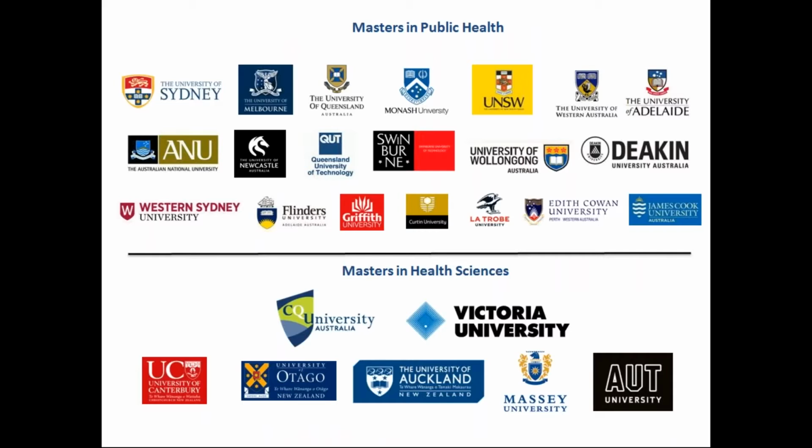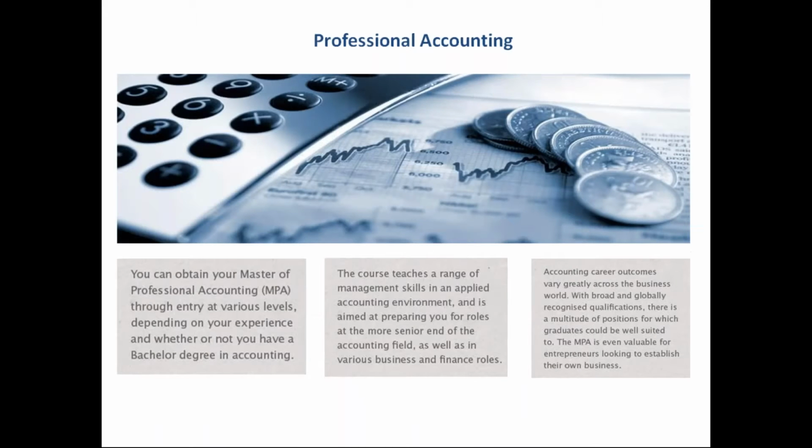So basically, health sciences are a little bit more popular in New Zealand, whereas a master's in public health is a little bit more popular in Australia. But it's not like you cannot study a master's in public health in New Zealand. Yes, you can choose any of them, but of course they are just a little bit inclined toward those subjects.